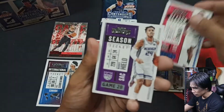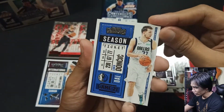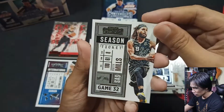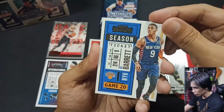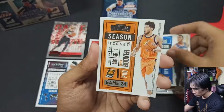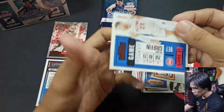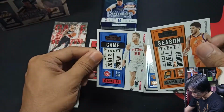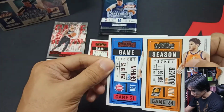Okay, Kawhi Leonard, Buddy Hield, Luka Doncic, nice. Now we are talking. Luka Doncic, Patty Mills. And then we have RJ Barrett. Nice. Okay, Devin Booker. The next one is a parallel. Is it a red one? Okay, I think it's a different one.